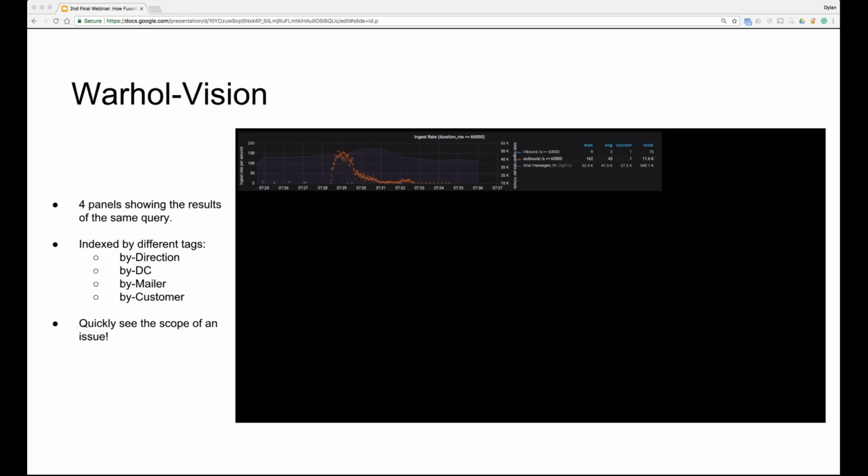So I built a dashboard with this in mind, specifically for looking at these kinds of issues, called Warhol-Vision, because it reminded me of his paintings. Its main feature is 4 panels running nearly the same query, but each panel shows data tagged by one of the 4 main tags that this data is tagged with.